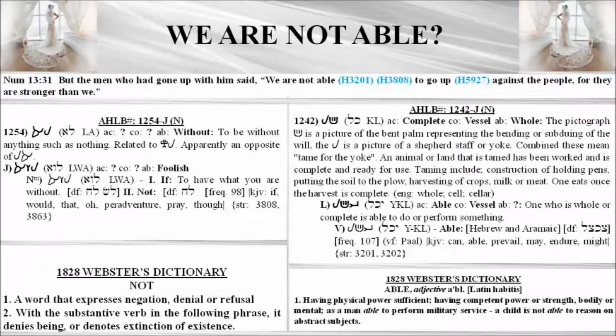Looking at not, we've already seen able, and it's to perform. They were not able to perform. Ancient Hebrew Lexicon 1254, JN. Not. To or if, to have what you are without. Two-letter family root, lam el. Abstract is without. To be without anything, such as nothing. Apparently an opposite of el lam, which is El. It was the opposite of what El had wanted for them. It was the opposite of what El was telling them they were able to do.